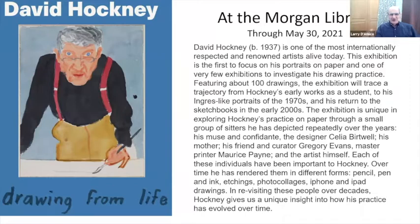So we're going to be doing David Hockney. And there's the guy is a genius as far as I'm concerned at this point. I must admit, I started out with my reservations about David Hockney, and he has totally won me over by the end of my research.